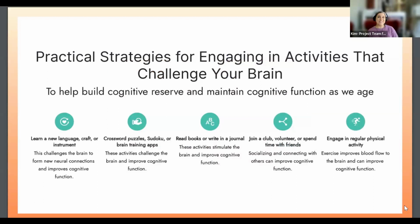So some strategies for engaging in activities that challenge your brain, because these help build that cognitive reserve and maintain cognitive function as we age. So learn a new language, craft or an instrument. This challenges the brain to form those new neural connections and improves cognitive function. I've been trying to learn a new language for years, and I've been trying to figure out how to play my ukulele also for years, but I have not given up yet.